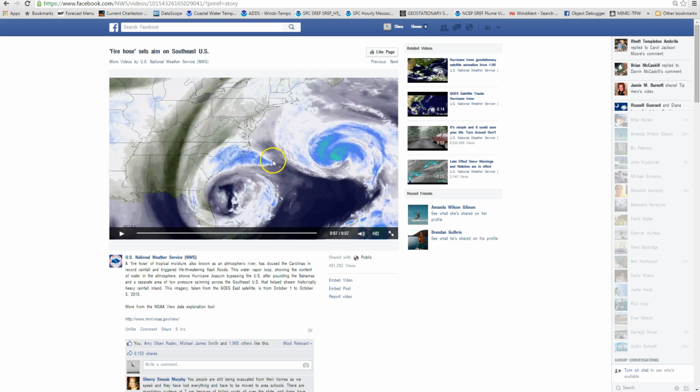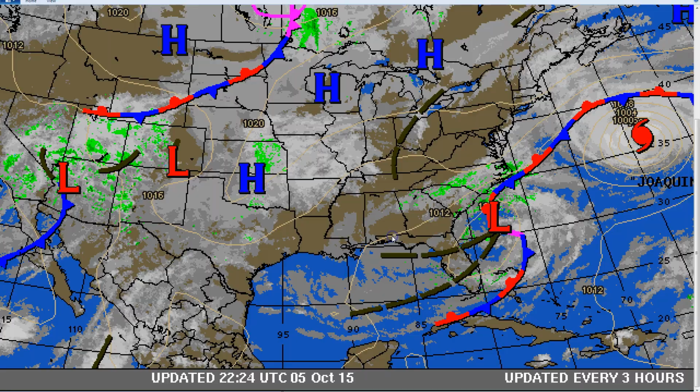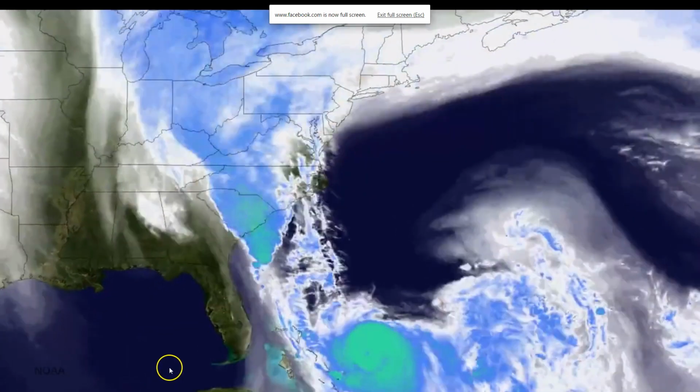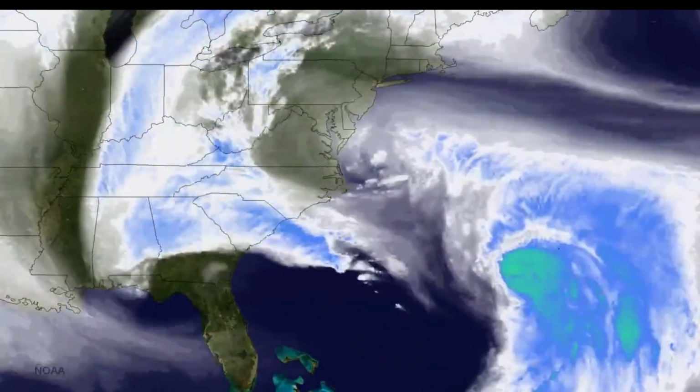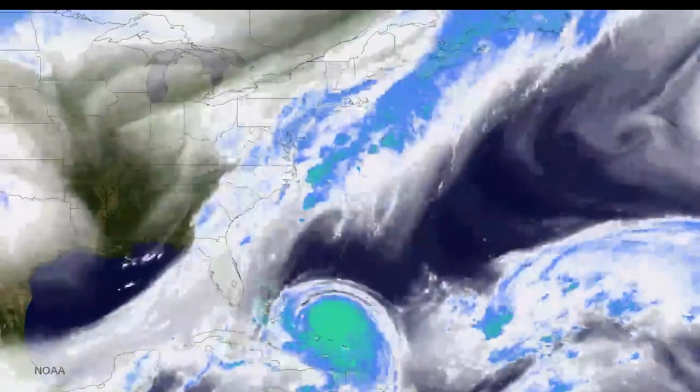Here's another look at what the U.S. National Weather Service calls a fire hose. Basically this is just an atmospheric river of moisture that streamed in, and it was all sort of tied in with Joaquin to the south with outflow, and everything going on with it was just super, super impressive. So let's take a look at this, and I want to blow the screen up on this as well. This is super impressive. You can see how that water's just spouting into the coastline, and like I said, 4.4 trillion gallons of water.